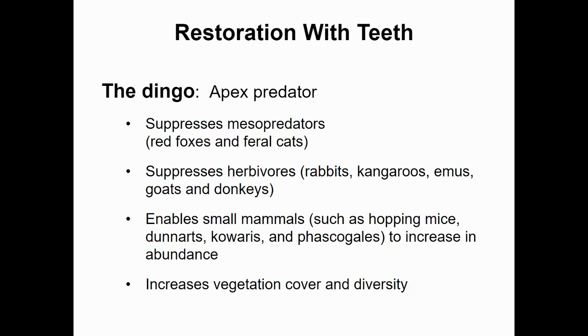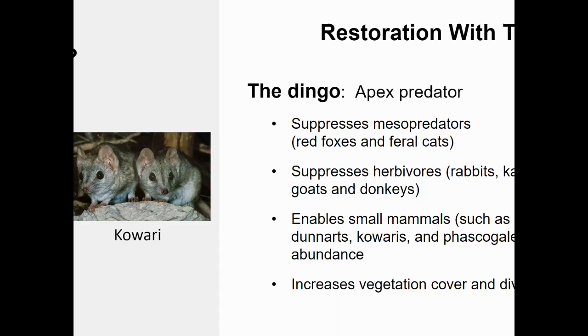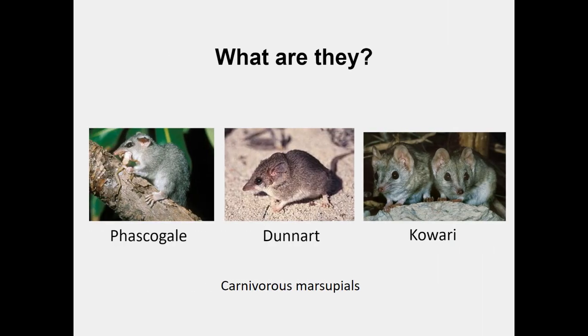And so when the apex predator is there, managing all those numbers, it allows the smaller mammals to increase in abundance because there aren't as many red foxes and feral cats hunting those smaller animals. So it increases the vegetation cover and diversity in the area. These are some of those cute little carnivorous marsupials that you need in some numbers, and those numbers go very low when you don't have the dingoes.